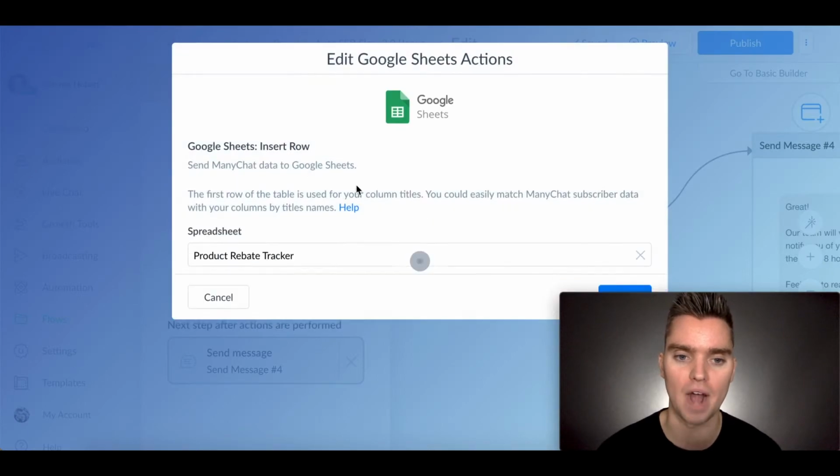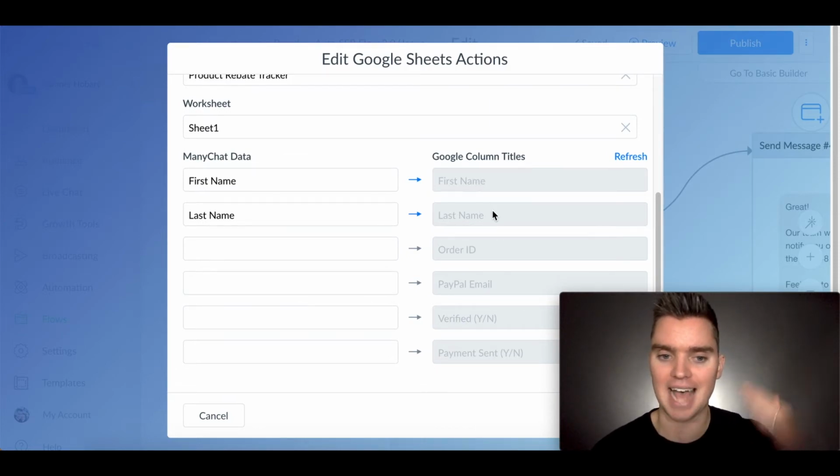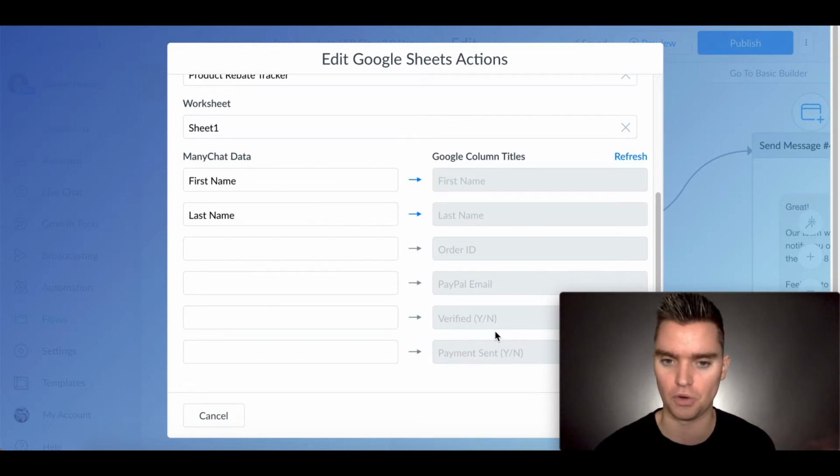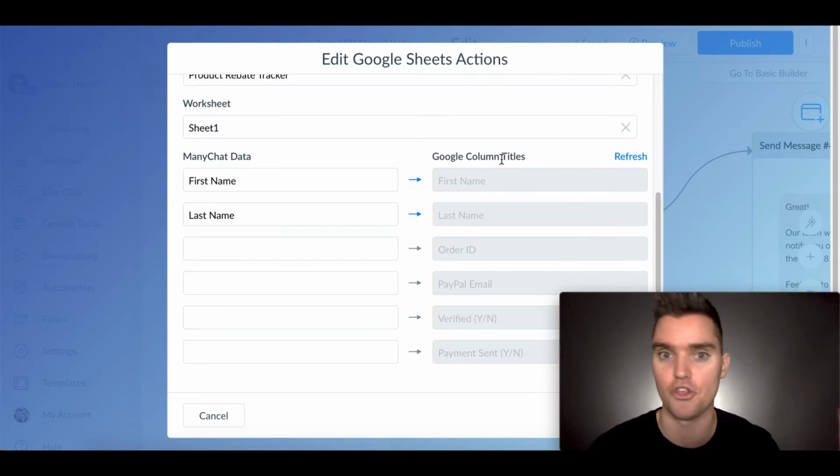What I'd recommend doing is create a Google Sheet that has all these different columns: first name, last name, order ID, PayPal email, verified, is the order verified, yes or no, and then payment sent. And what's really great is, you create this Google Sheet, then all you're going to do is connect, and there's a lot of free videos on this, very simple to do. You go to settings, go to integrations, and then you should find Google Sheets, and it's a couple clicks. It literally takes like 30 seconds. You can sync your Google Sheets account. You create the Google Sheet, then you can basically sync it with Manychat.